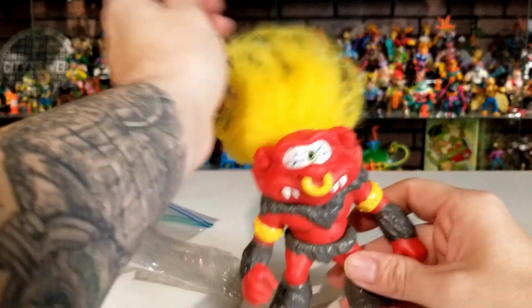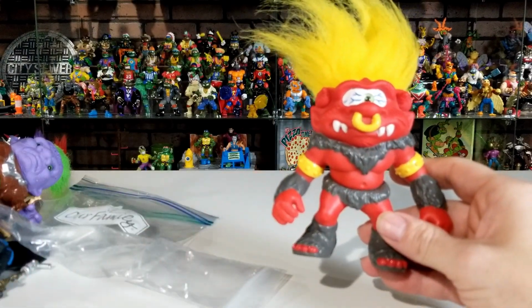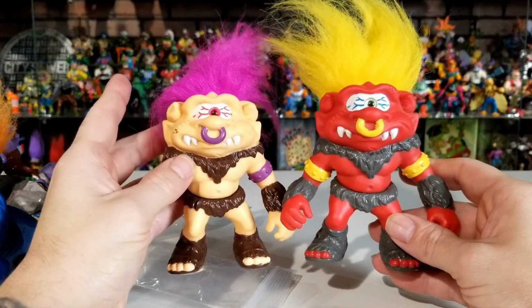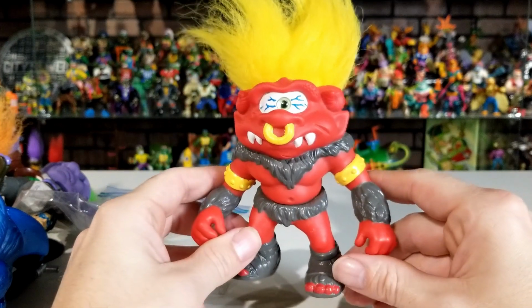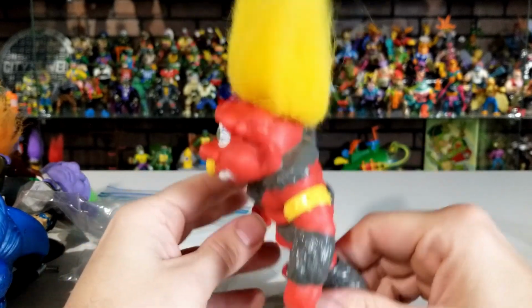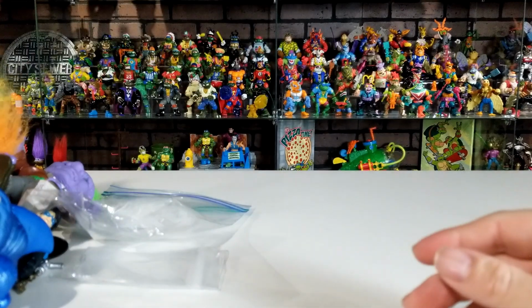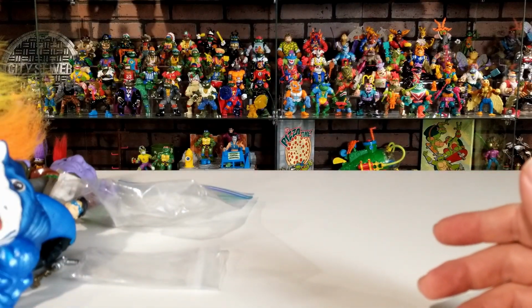Okay, we got another Cyclops troll right here. This one's a different color than the other one that we looked at. Let's see if I can pull him out. This one is red, so I was like, I'm going to go ahead and get that one too. I don't really know if they came in different packaging or anything like that. But yep, another one of those Cyclops trolls. Pretty cool. They actually made a lot of those. I didn't think they made so many of those trolls back in the day, but I guess they did.